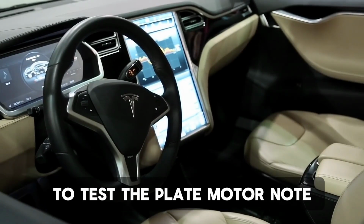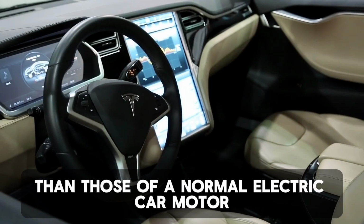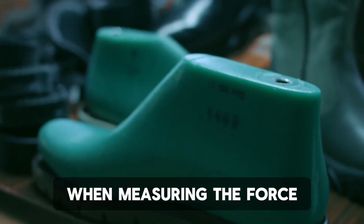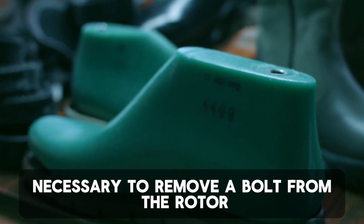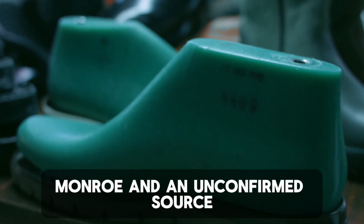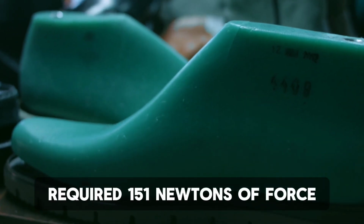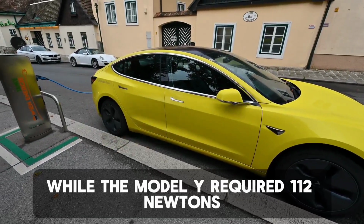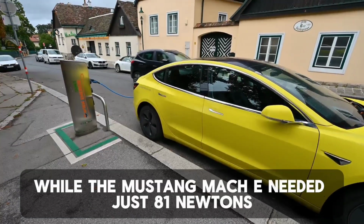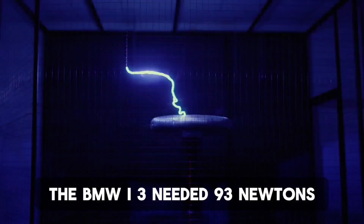To test the Plaid motor, note that its permanent magnets are also substantially more potent than those of a normal electric car motor, such as Tesla's standard motor. When measuring the force necessary to remove a bolt from the rotor magnets of different models of electric cars, Munro and an unconfirmed source discovered that the Plaid required 151 newtons of force, while the Model Y required 112 newtons. While the Mustang Mach-E needed just 81 newtons, the BMW i3 needed 93 newtons.